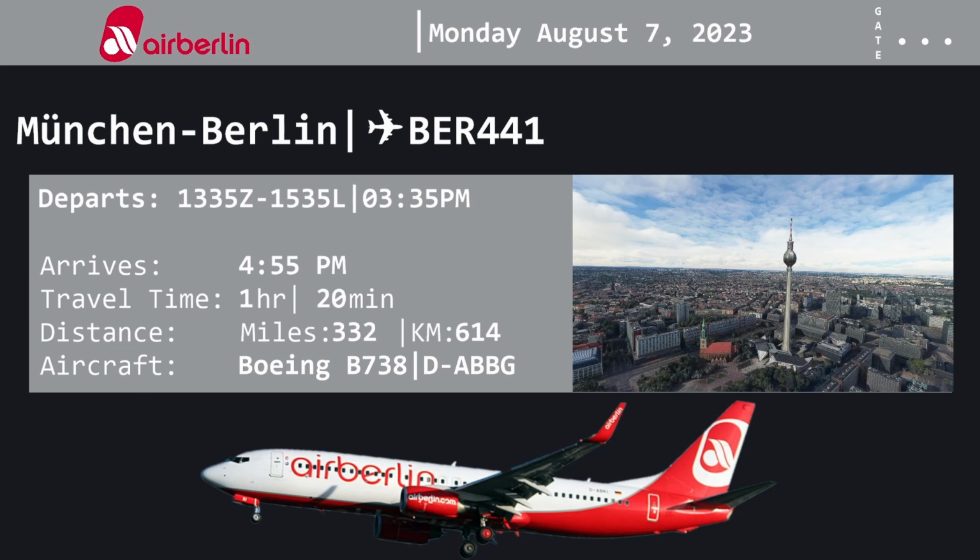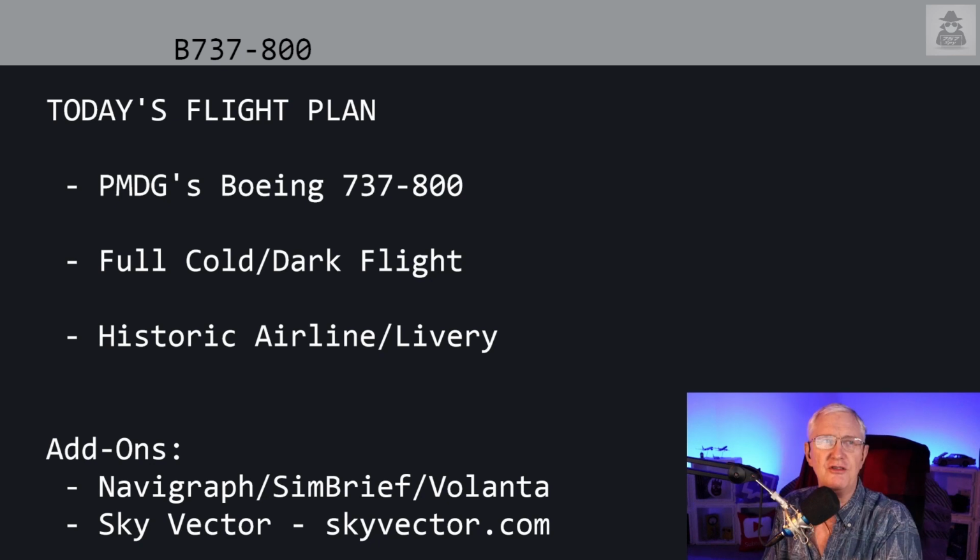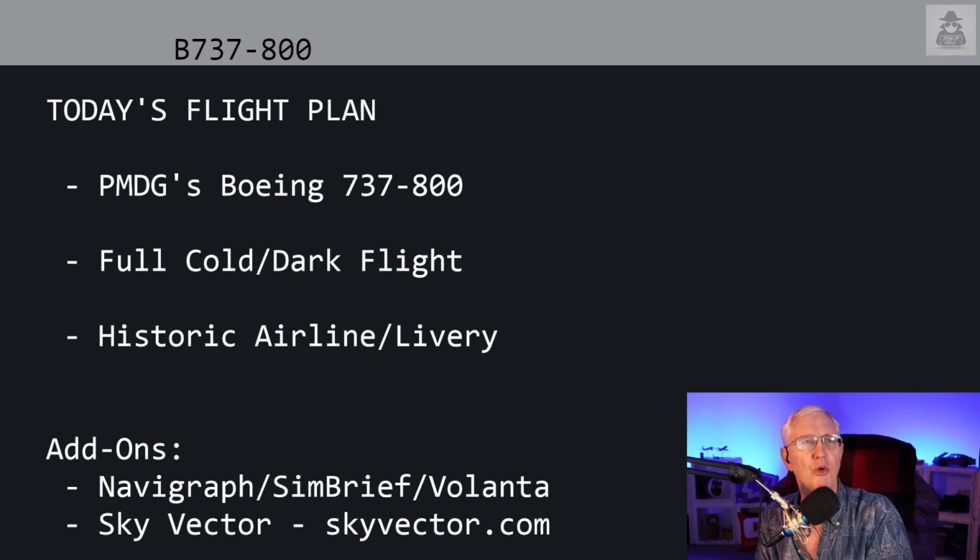The weather outside is fairly nice, but it is a little bit on the breezy side. So what are we doing today? Well, we are taking PMDG's 737 Model 800 on a full cold and dark flight with a historic airline and livery. Here are the add-ons that I use: Navigraph and SimBrief.